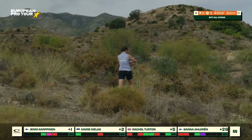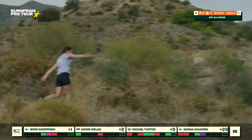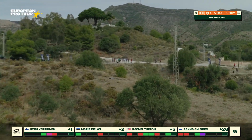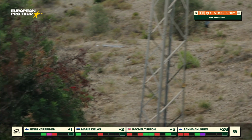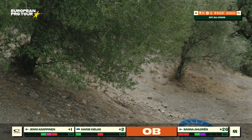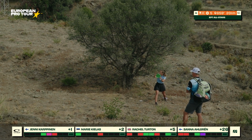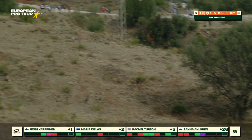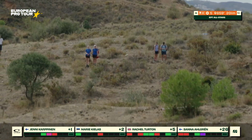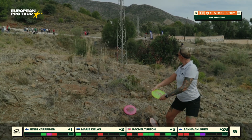Marie playing another hyzer. Neither of her shots too aggressively shaped. I think she is accepting a birdie at best. And Rachel missing it. That is in fact playing as a Mando. If you were unaware, players need to go left of that around the corner. Unable to play the direct line to the basket, and unfortunately Rachel will have to go from the drop zone.